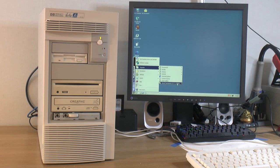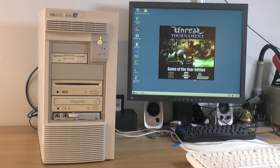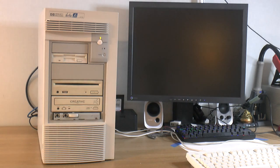I also installed some Unreal Tournament here, and with the Voodoo 2, I get about 26 to 27 frames average, so it's not particularly fast, but it's quite a CPU-heavy game compared to the graphics side of things. The graphics card isn't that important in Unreal Tournament. And I found the Voodoo 2 to be the faster one. The TNT was kind of laggy, even in the menus, so I settled for the Voodoo 2 here.